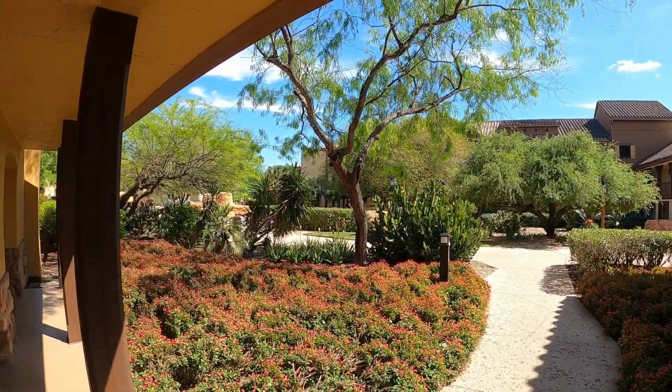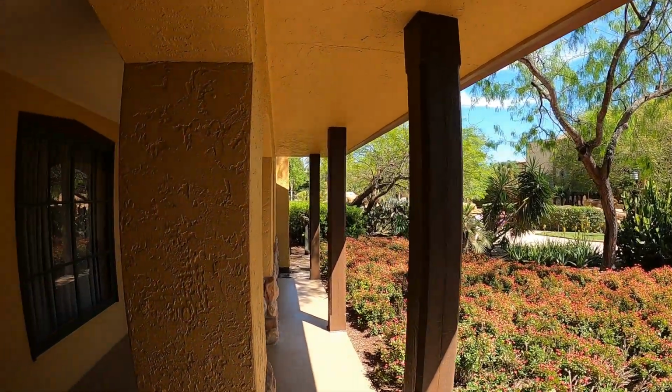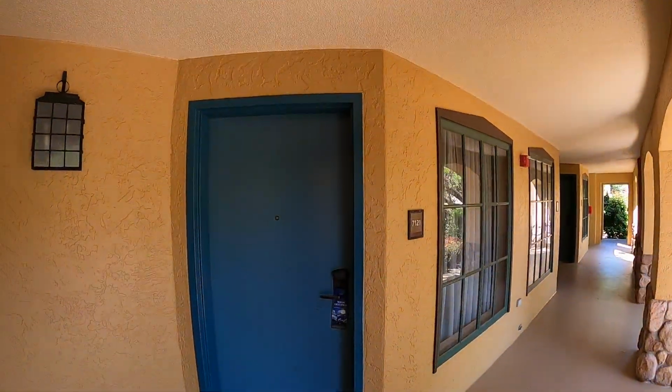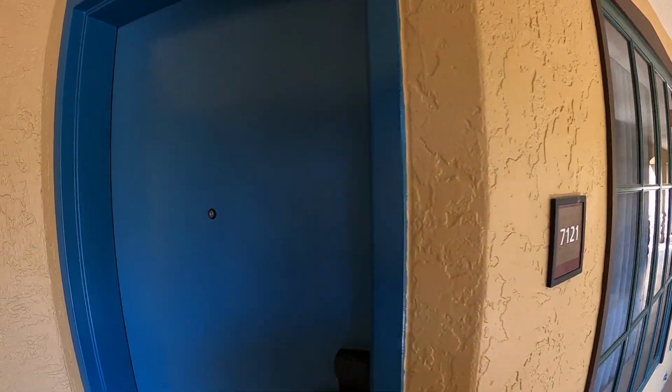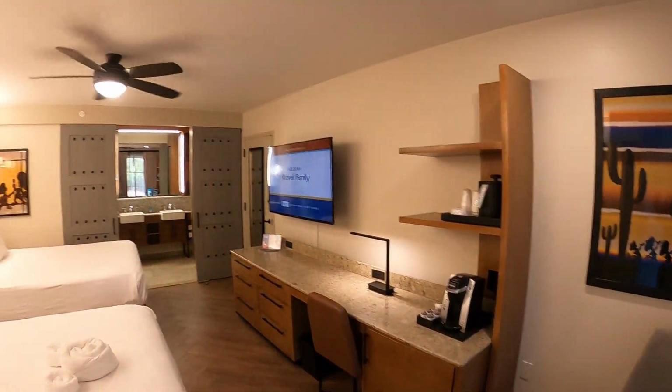Welcome to Coronado Springs. Look at a room tour. The room we're staying in is 7121. Let's take a look. Oh wow.